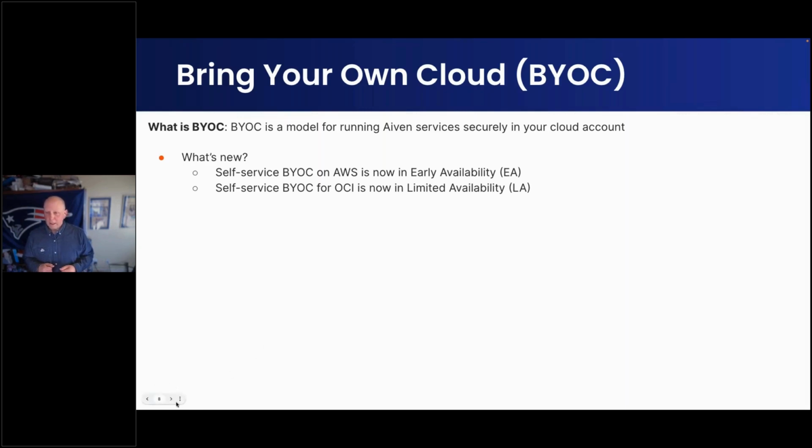The other announcement is that we are also supporting now OCI. So Oracle Cloud Infrastructure is now in limited availability. So we're able to do the same self-service approach, addressing customers who want to use OCI as their target cloud and provide still the same Aiven managed services, same SLA, same developer tools. So next slide, please.